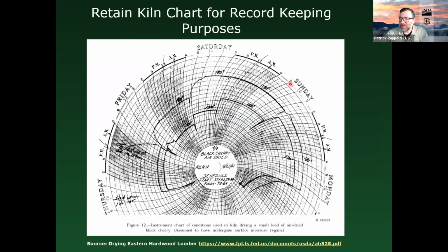So again, if you do get your dry kiln schedules approved, you will need to document that your lumber went through a drying process. That is why I recommend retaining your kiln charts for record keeping purposes. I've also seen some dry kilns in Arizona simply provide a USB device to the heat treatment stamp agency as evidence that the lumber went through a heat treatment process.